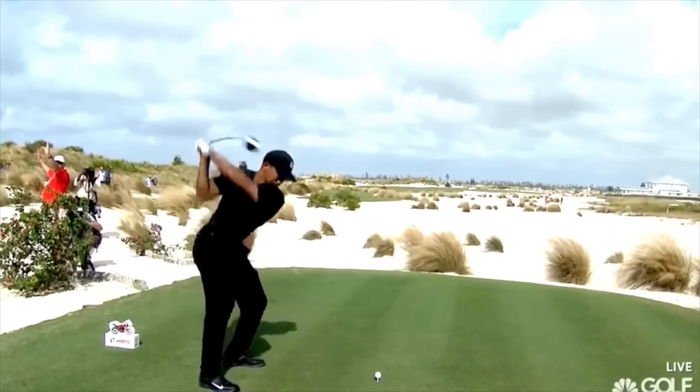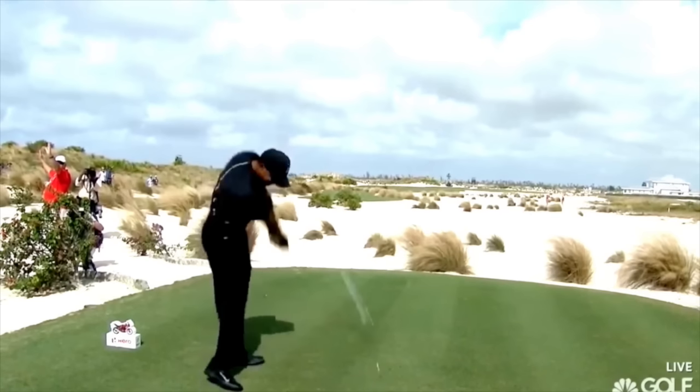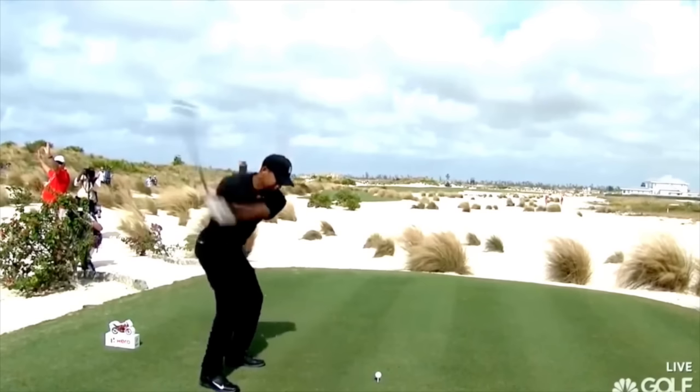Okay, now look at this, his right heel. He's not going to let that right heel pop up. He's going to roll it to the inside. Much more Jack Nicklaus, much more Ben Hogan, and a lot less Michael Jackson.